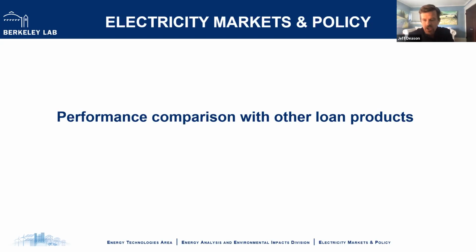Unsecured personal loans are not secured by collateral, like our loans, and they also have somewhat similar sizes, but they carry higher interest rates and shorter terms than the loans in our portfolios. So we're not pretending that these comparisons are perfectly apples to apples, but they do allow us to put the performance of our efficiency loans into context.